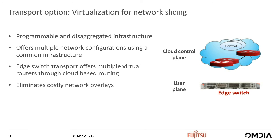Cloud-based routing establishes a global service level of connectivity for each service instance and pushes the mapping to the user plane edge switches. In cloud-based routing, every edge switch is capable of dynamically producing hundreds of router instances, each isolated from the other for RAN services. The user plane edge switches provide the common baseline transport infrastructure, and this virtualization of the transport enables multiple isolated topologies used in network slicing within the same baseline infrastructure, eliminating costly network overlays.